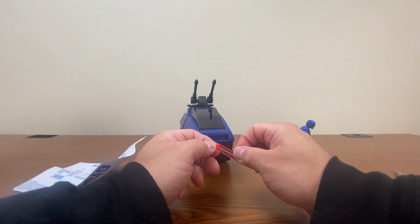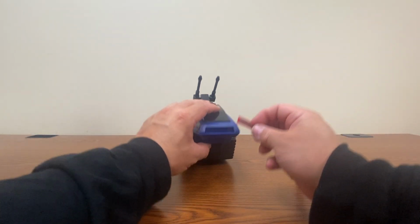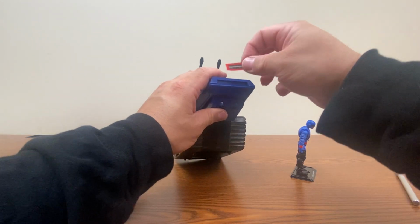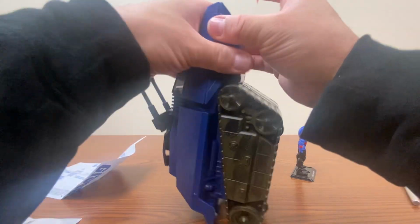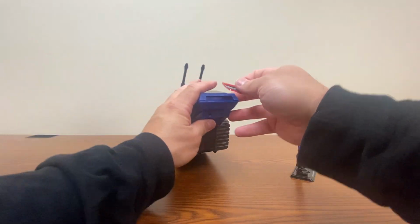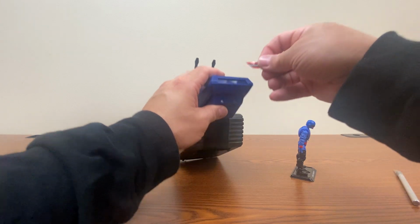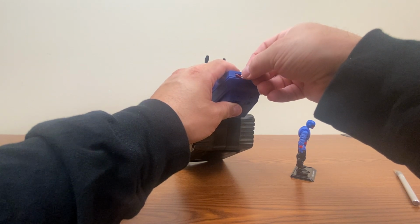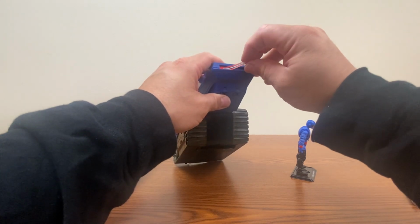Hasbro, what were you thinking when you did this? Because, like, look at this. The sticker is actually too big to even go in there as it is. But we'll try it anyway. Okay.